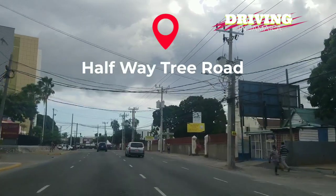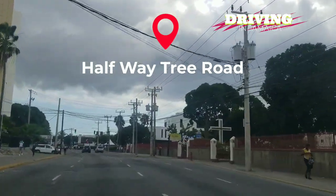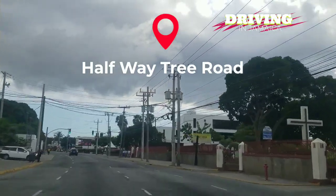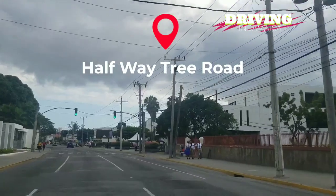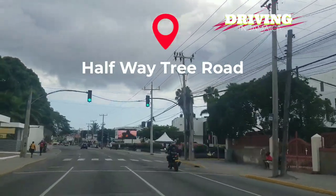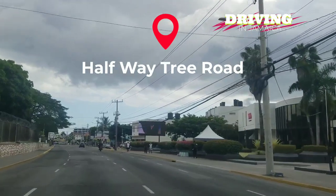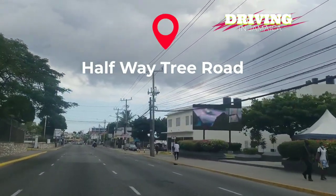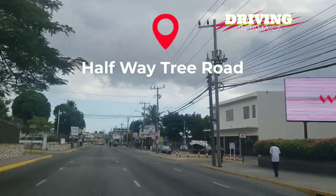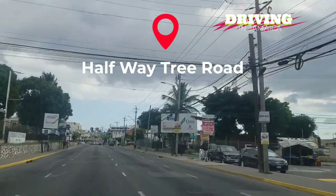Okay, that tall building on the left now is the Usain Bolt building. It's currently a call center. On the right, we passed the Holy Cross Church, and now we're passing Victoria Mutual. Okay, we're going to keep on Halfway Tree Road until we turn left onto Ruthven Road.